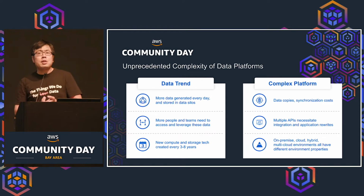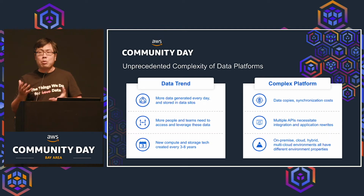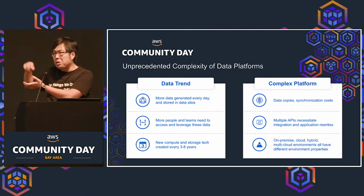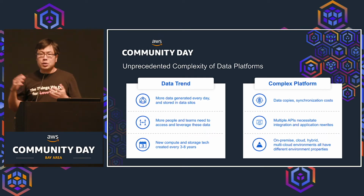However, due to legacy reasons, organizational reasons, different data silos, different departments, or acquisitions and mergers, a lot of engineering bandwidth and management effort is spent on making data copies from one place to another. In the previous talk, Adrian showed one example, manually copying S3 data many years ago for availability. So a lot of actual effort is required to make the data available.